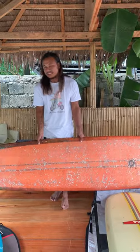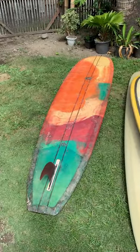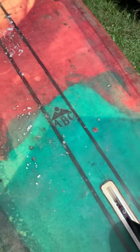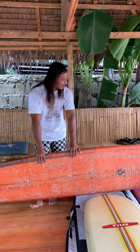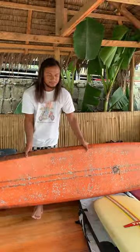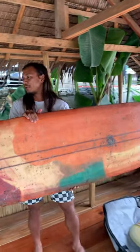Medyo magaan siya. Hindi siya as heavy as traditional nose rider. You know, it's super sturdy, double stringer. Ang dami ng medyo masamang bagsak nito pero buhay pa din. So I think it's about 5 years old na. So ROI na to. This one, shaped by Byron Rojo. Filipino made, so very proud of that too.